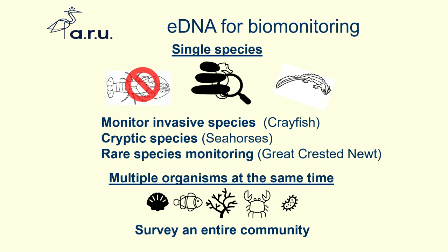And once you've extracted eDNA from environmental samples, there's two different ways you can use it. You can use it to target individual species, so in freshwater ecosystems, if they want to monitor invasive species like crayfish or detect rare species like the great crested newt, they'll specifically target the eDNA released by those species. eDNA is also very useful to distinguish between very cryptic species. You can have two seahorses beside each other that look like mirror images of each other, but they're distinct species, so eDNA provides a tool where you can actually distinguish between those.